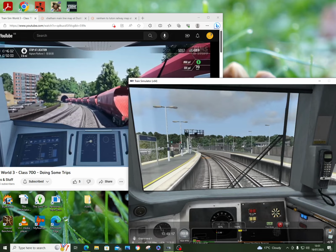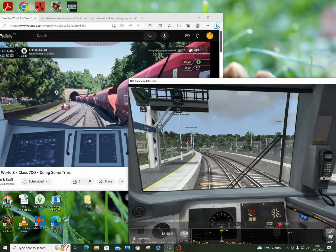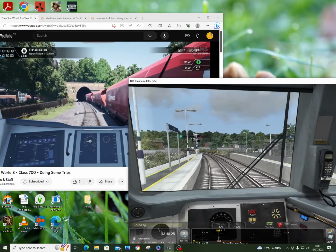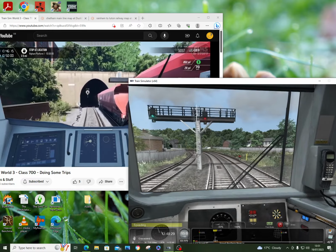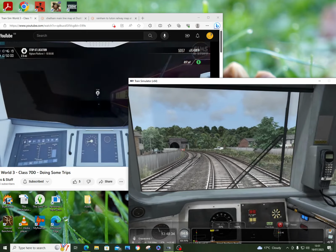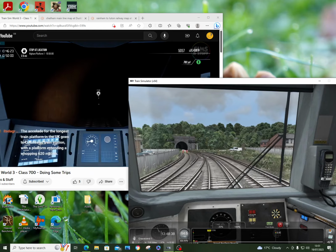We have a green, which means, oh god, I'm speeding. Bear with me, caller. Hang on. There we go. Don't do the speeding thing. Oh, I hear a 66. I do hear a 66.